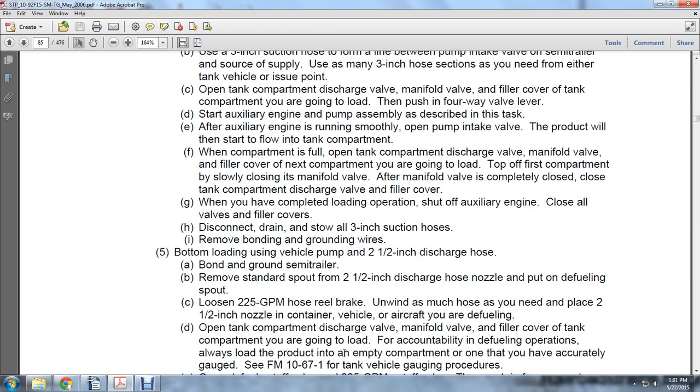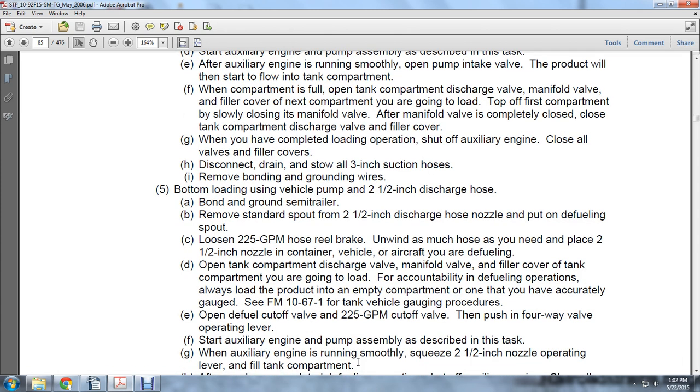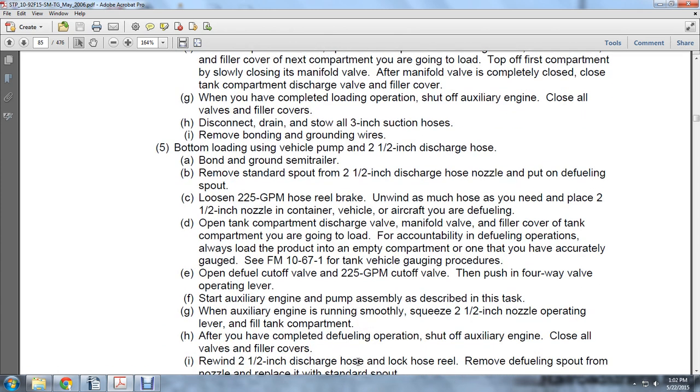Open the tank discharge valve, manifold, and filler cover of the tank compartment as you are going to load. For accountability, defueling operations allow you to load the product in the empty compartment from the other accurately gauged. See FM 10-67-1 for tank gauging procedures. Open the defuel cutoff valve and the 225 GPM cutoff valve, and push the 4-way valve at the operator level. Start the auxiliary engine and pump assembly as described in the task.